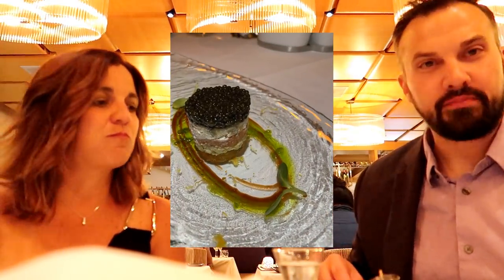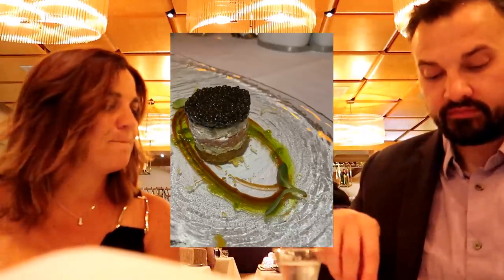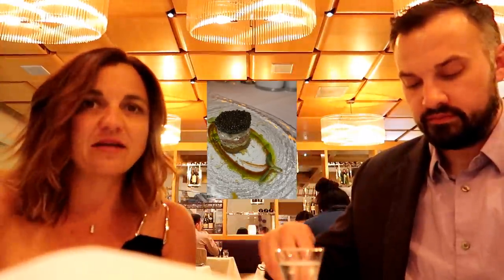All right, so on the bottom layer, it is just like a fried potato. He did say potato cake. Yeah, okay. That crispy fried artichoke elevates this dish to a whole new level. It's so good. Surprisingly good.